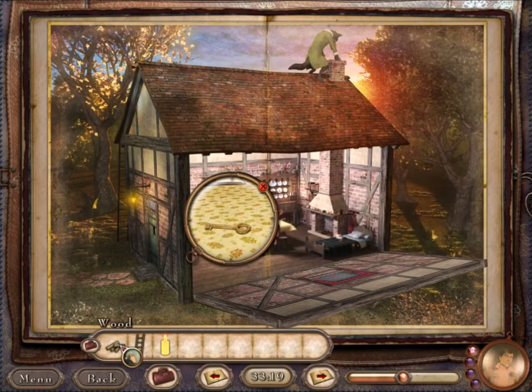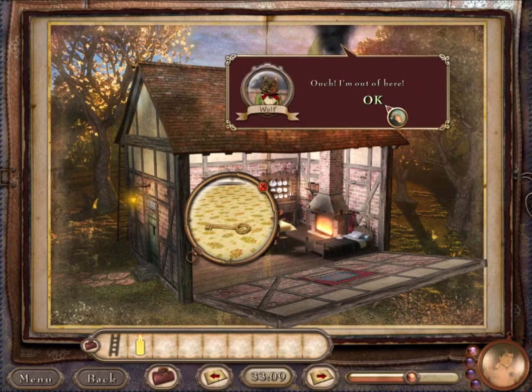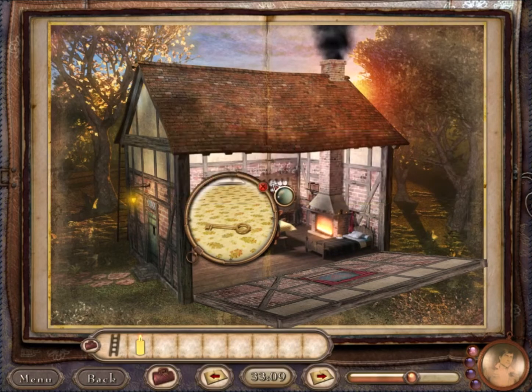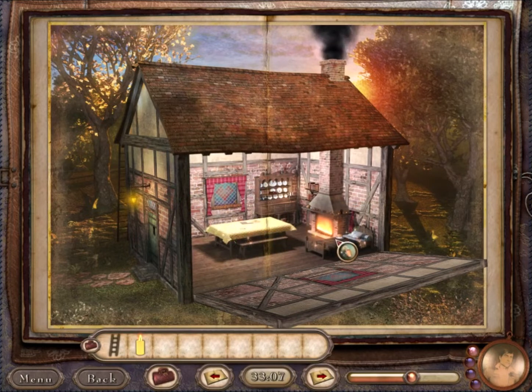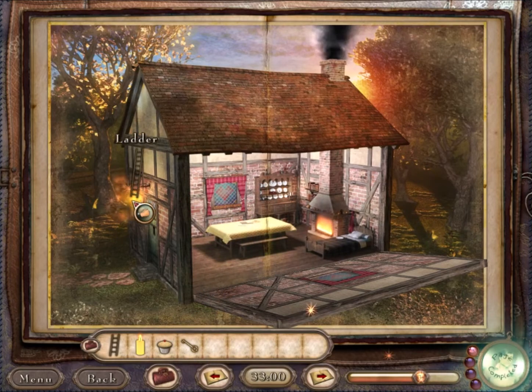The fireplace is empty. The puzzle is to get rid of the Big Bad Wolf by putting the wood in the fireplace and then starting a fire. Just like in the story of the 3 Little Pigs. That's how they get rid of the Big Bad Wolf. Hooray! The wolf is gone. "Now I can leave the house and check on my brothers." Thank you. So the pig goes away to check on the other pigs, and now we can just rob the pig. We'll steal the pig's cake, and the pig's key, and the wolf's ladder, and page complete. We're completed with the page.